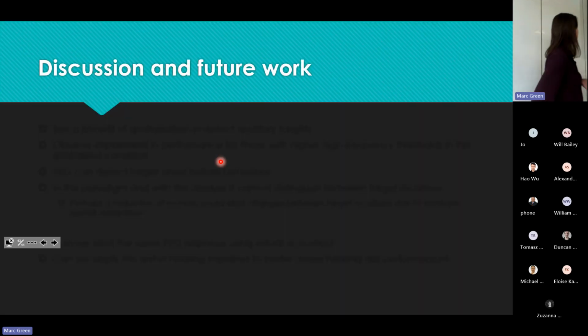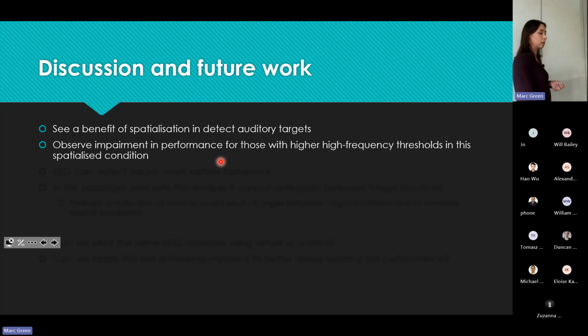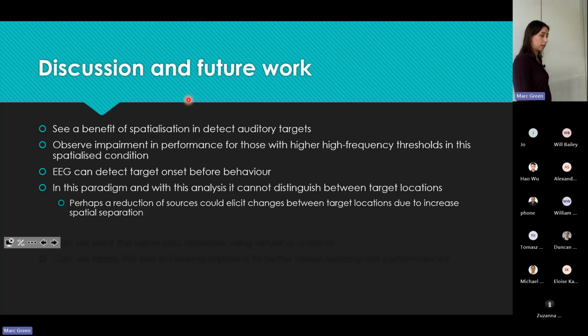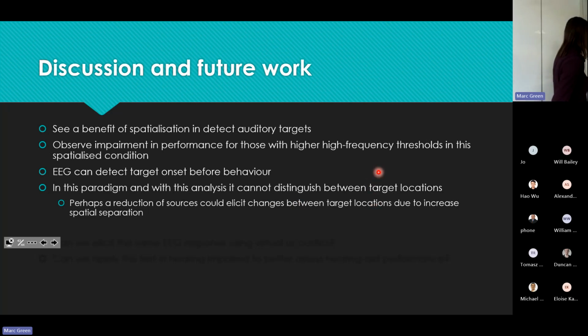So overall, a quick summary of this work that is in prep. The paper is being written currently. We see a benefit of spatialization in detecting target onsets. We observe impairment in performance for those with high frequency thresholds in the spatialized condition. And we can use EEG to detect target onset, and this can be done before the behavior. We can't, with this paradigm, at least with the EEG, distinguish between target locations, but we think this is likely due to the fact that we used so many sources.